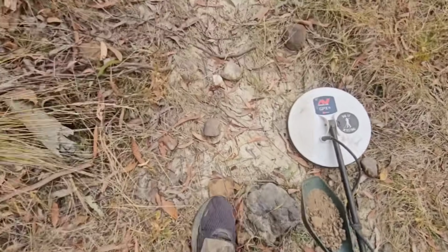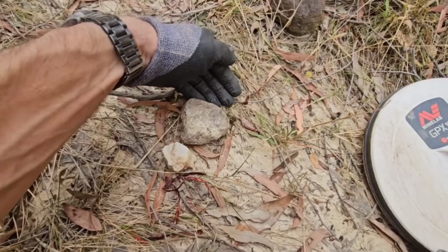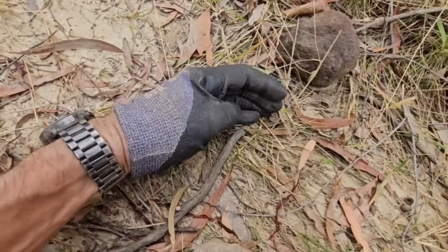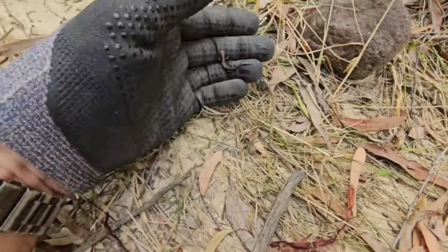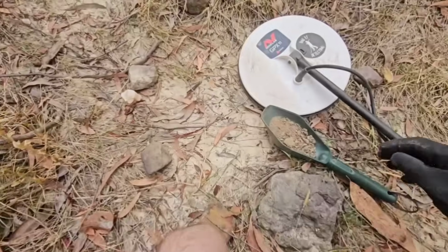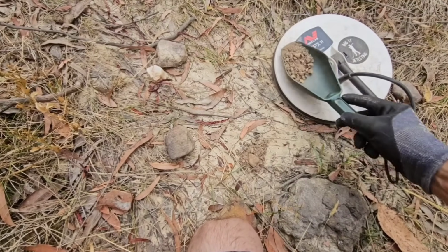Make it easier. We're not that far away from flat ground either. It's just, oh, look at that little lizard. He's a tiny one. Little skink, drop tail. How cool is that? I had a mate out with me in the bush yesterday, and he was playing with spiders. Look at that. Oh, there he goes. All right, we'll leave him alone. We're not after lizards. We're after gold.